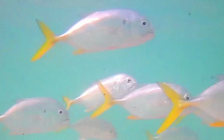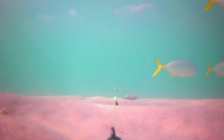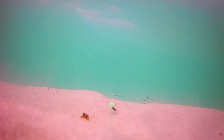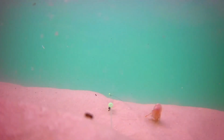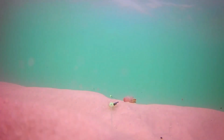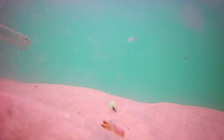Those are baby Jack Crevalle. When they're small, they're known as yellowtail. Look how yellow their tail is. No shock. Just check out the shrimp floating on the bottom. I did put a live whiting on the back hook. You can see that it's swimming around. I did hook it in the tail. You're going to see that's a mistake here in a minute.